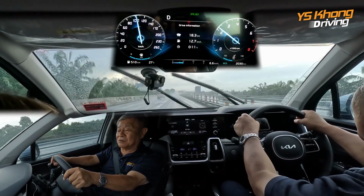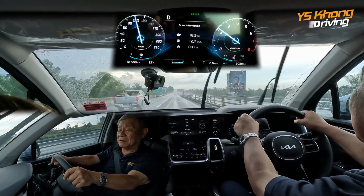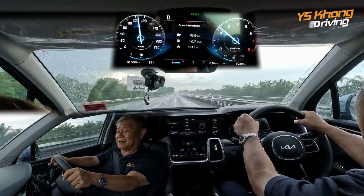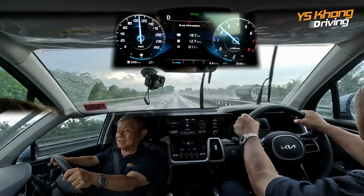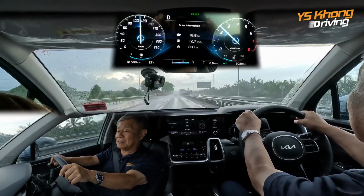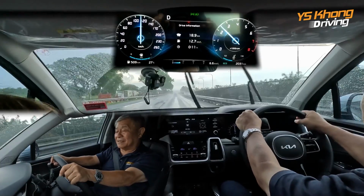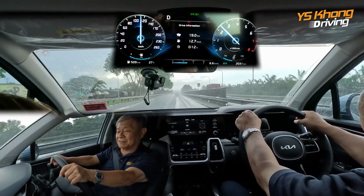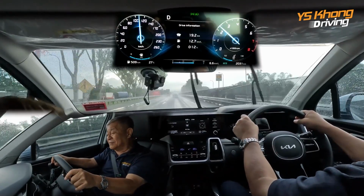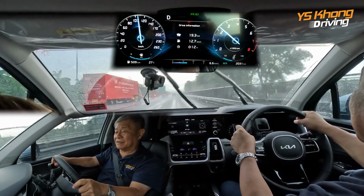That brings it down to, say, at 2 ringgit and 5 cents, 12 into 200 will be about, let's see, 12 kilometers per liter. How do you count that? Yeah, it's about 18 cents a kilometer, roughly. My math is not that good. So we got 12.7 now, which I think is very decent.